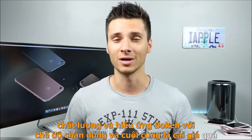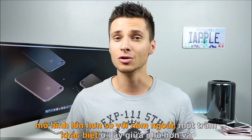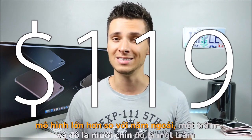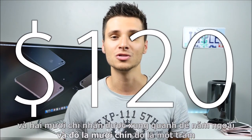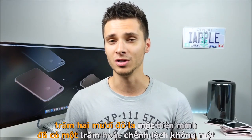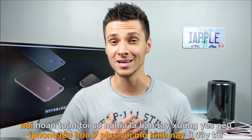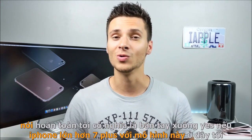And lastly is the price. The iPhone 7 Plus has a bigger difference this year between the smaller and larger model versus last year, $119. Let's say $120 just to get it round. So last year there was a $100 difference. Does $120 justify a larger iPhone 7 Plus model this year? I say absolutely. I mean, hands down, yes.